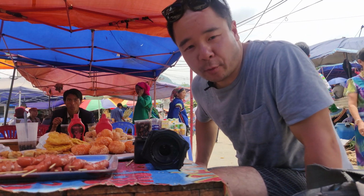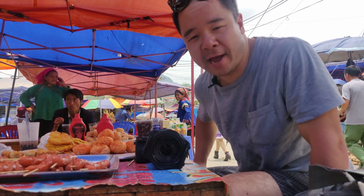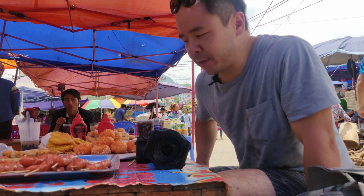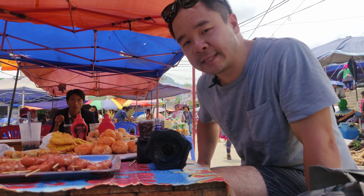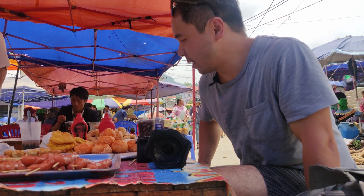It's sweltering here. We're in the mountains, but it's so hot. You can see that I'm dripping in sweat right now. So I've just had a bowl of noodles. I've had some fried buffalo jerky, and now I'm gonna try this little dessert. I think it's dessert. It's this little orange ball that you can see the lady hand making here, and then it's covered in sesame. So I'm gonna give that a crack.